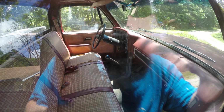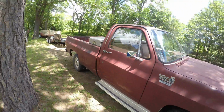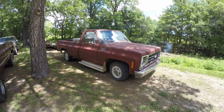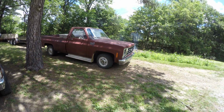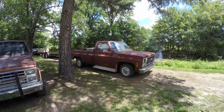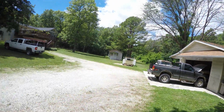Good little truck. I believe I'd drive this thing to Texas. I mean, it's just reliable, power steering, power brakes, nearly no rust on this one. Just a good old truck. Probably won't fool with it at all other than drive it. So that's about what we got now.